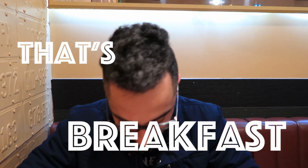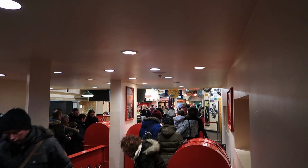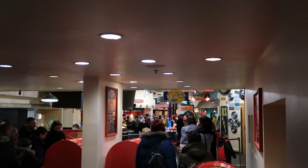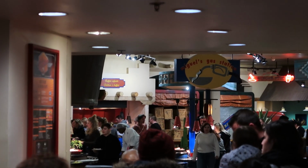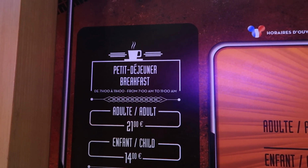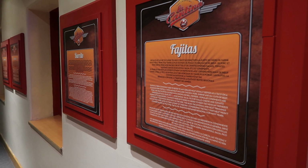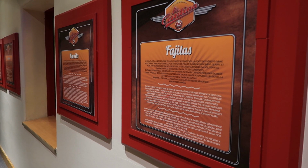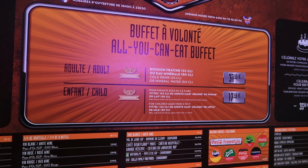That's breakfast. But there is more to be found in the main building. There is a restaurant, which is used as a breakfast buffet, and where you can enjoy a hot meal in the evening. The breakfast for adults costs 21 euros and it's 14 euros for children. The buffet in the evening is Tex-Mex style, so you can expect bean dishes, tacos and burritos. Adults pay $31.99 and for children it's $17.99.